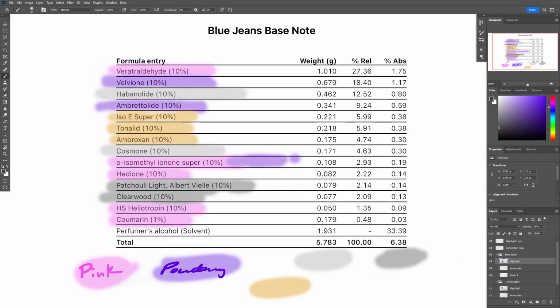When you look at the concentration, if you think back to the Trendseeker perfume, which had much higher concentrations of clearwood and of cashmeran, this time we've got very low amounts of these, so you can imagine that what they're doing is just providing some kind of slight supporting element. And it may be that, when I go and smell this base note, it smells quite unisex.